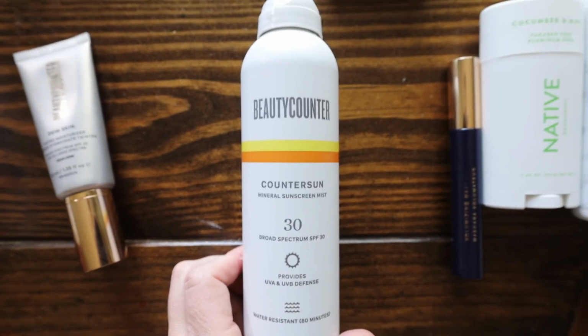So another product that I use for the family is this Beautycounter sunscreen. I had been looking at it for a long time, probably over a year, and I finally took the plunge and ordered it with the other stuff that I got from Beautycounter. I really, really like it. It is a mineral-based sunscreen. Its main ingredient is zinc oxide.